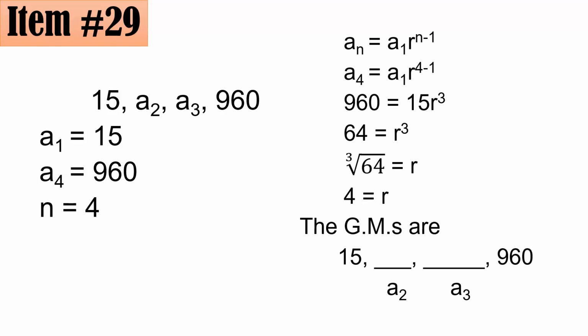And if we move from left to right, we are actually multiplying the common ratio. So from here, 15 times 4 is 60. 60 times 4 is 240. Indeed, letter D. Okay.